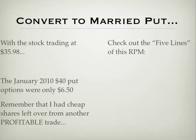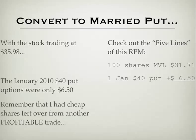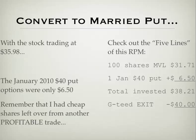So here's the radioactive profit machine. Shares of Marvel at 31.71 with a January $40 put option added for $6.50. So that gives me a cost basis of 38.21, and let's not forget that $40 put gives me a guaranteed exit of $40. So what's my risk? Well, it's negative. I have no risk. I'm guaranteed to get back at least $1.79.